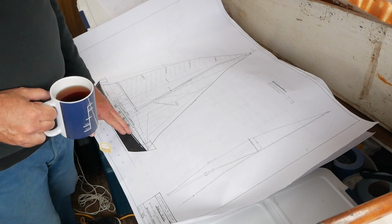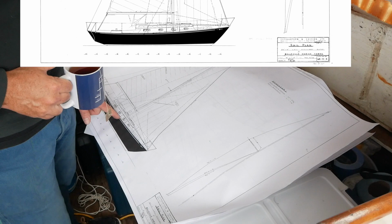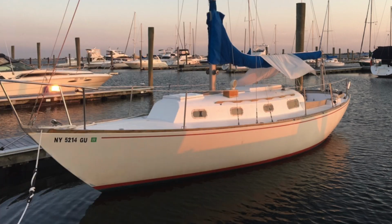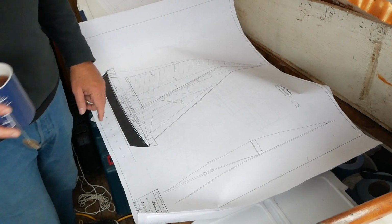It even shows, I think I mentioned it in an earlier video, the tow rail. The way it starts amidship, it's 1 inch all the way along until it gets to around the shrouds, and then it starts to flare to about 2.5 inches at the stem. It's a beautiful detail, and when you see the boat from the side, it's a beautiful little detail. Yeah, so this is really cool to have.